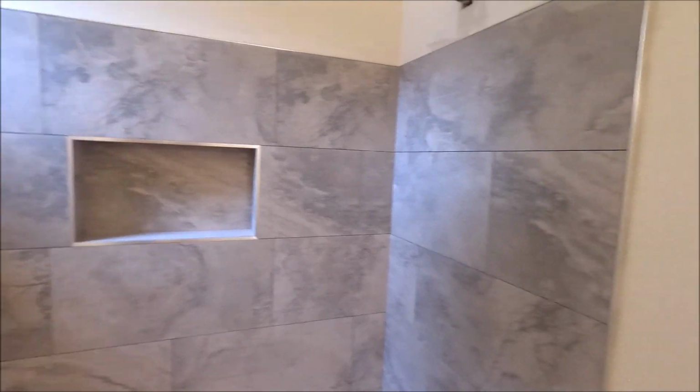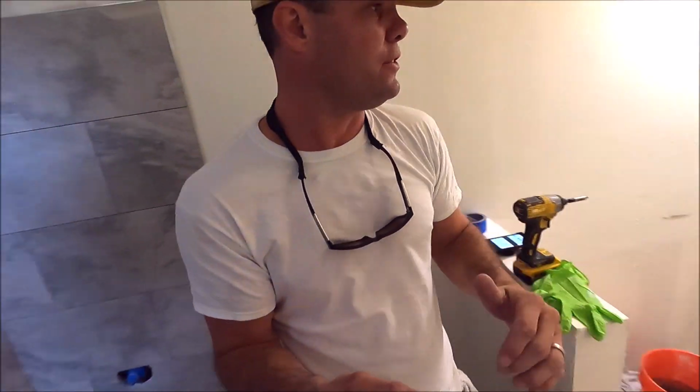We are going to grout this shower now, quickly, and then finalize the remainder of this bathroom. We're going to tape this off with plastic, spray our orange peel texture. We have to install the vanity, some basic fixtures, etc. So it's a bunch of miscellaneous work, but the hard part is done. The shower is complete. The tile is installed. Here we go. Time to grout.